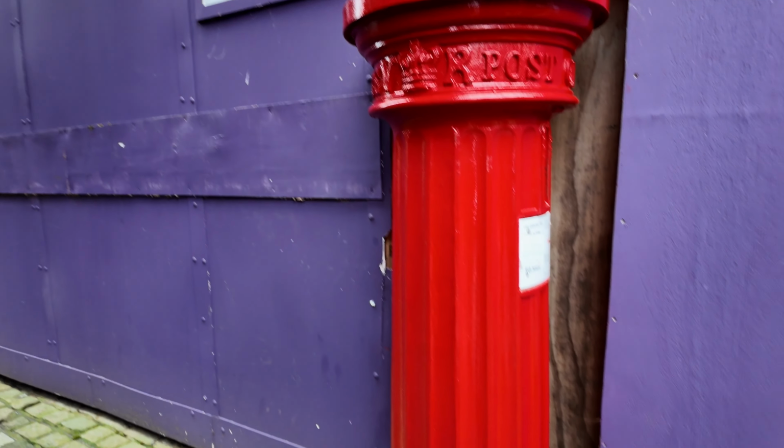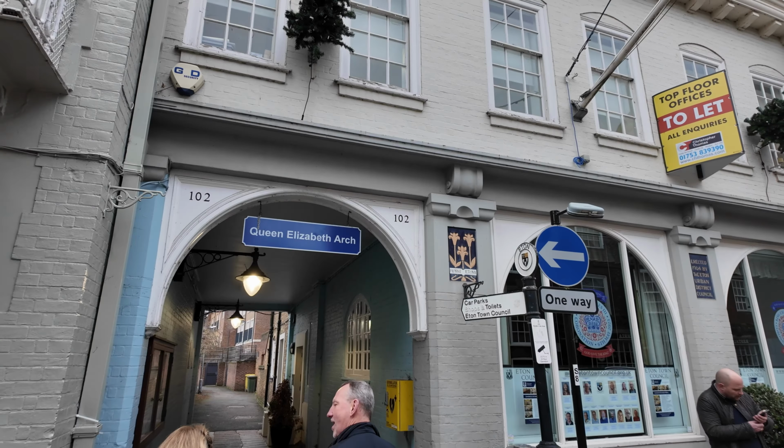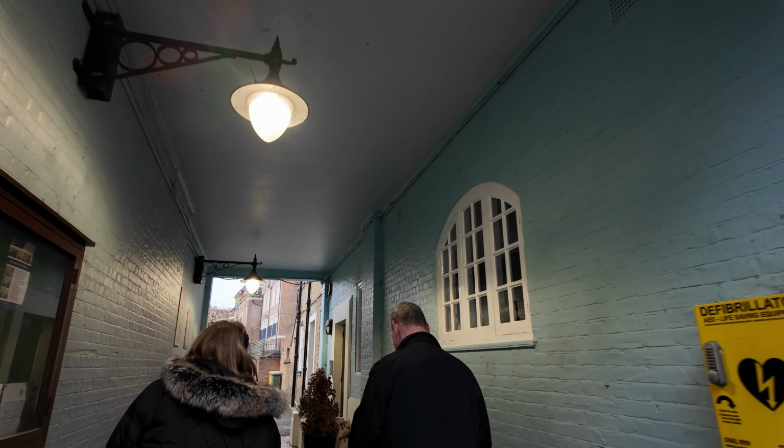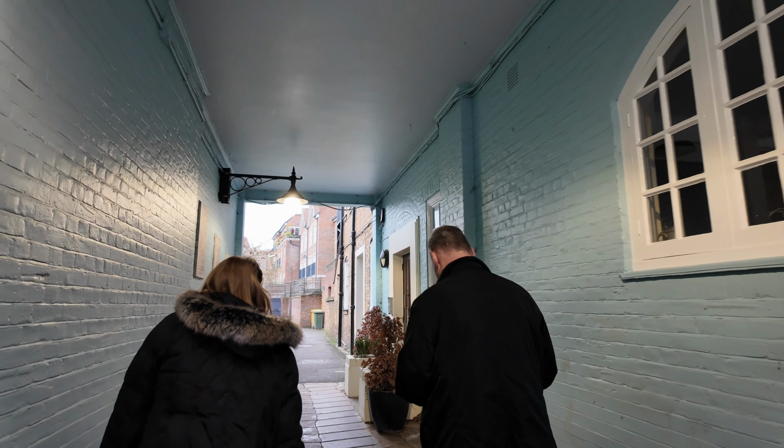Beautiful antique bookstore back there. Oh, antique books are right there. I do. I was an English major at college. My love of books has never waned.